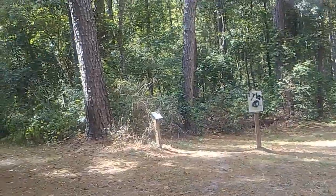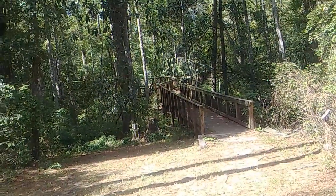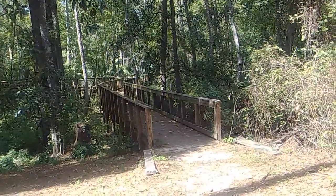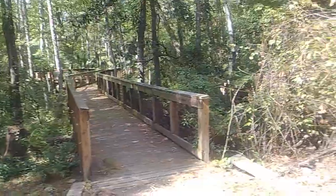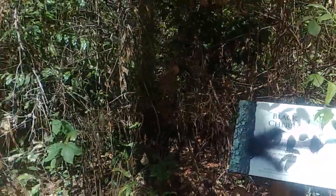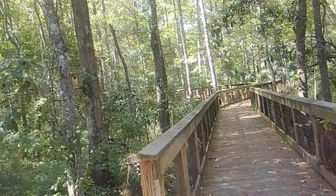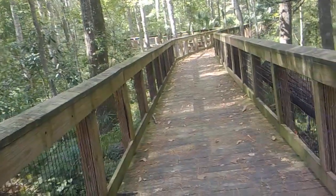There's been a little vandalism, which we noticed the last time we were here when we were cleaning things up. Sadly, some of the things got spray paint on them, I guess. And now we're going to get on the old boardwalk, which looks like we need to come down and do a little bit more cleaning again.